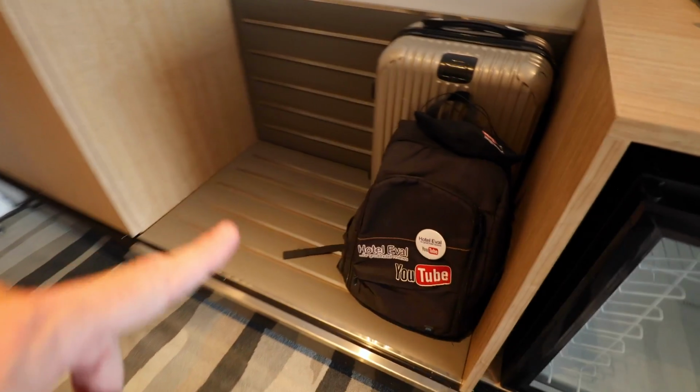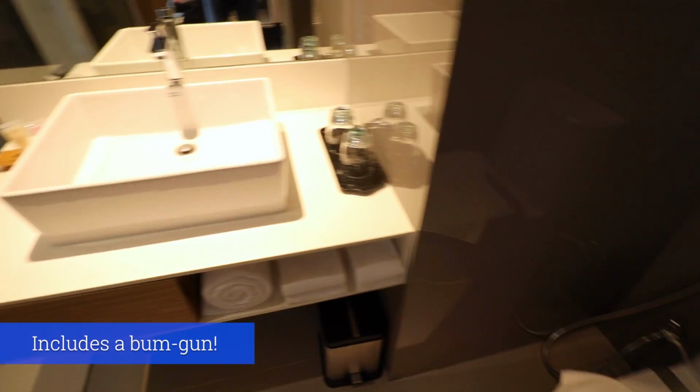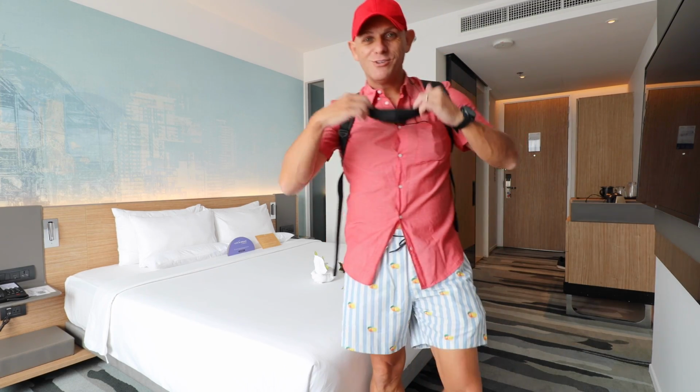Ah, they brought my luggage already. And inside the cupboard over here is the in-room safe, as well as the bathrobes. There's also an iron and an ironing board. This is the bathroom. And again, everything looks super clean. Right, I believe I'm ready for some pool time.